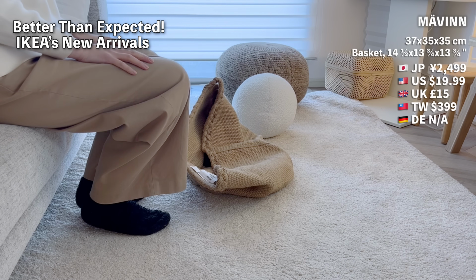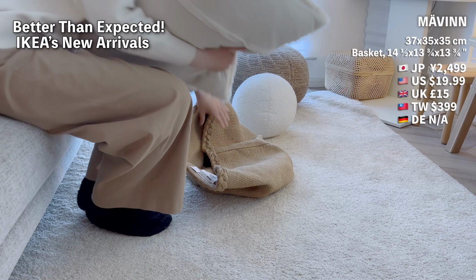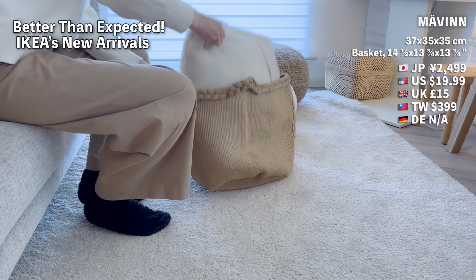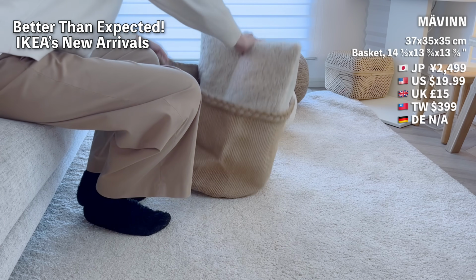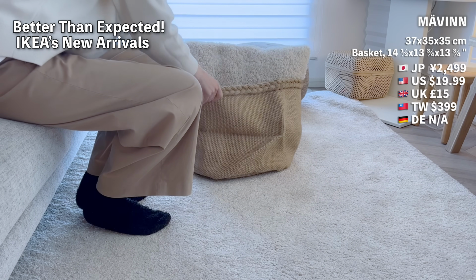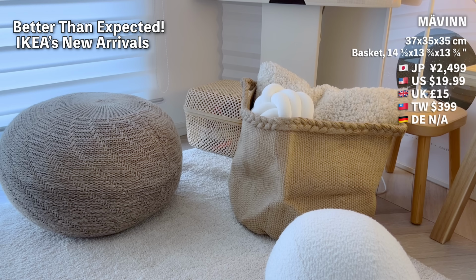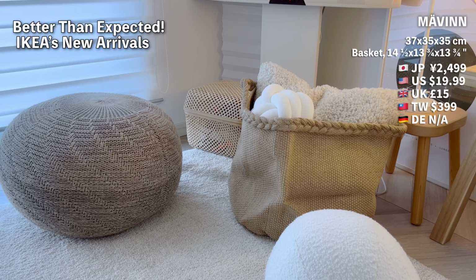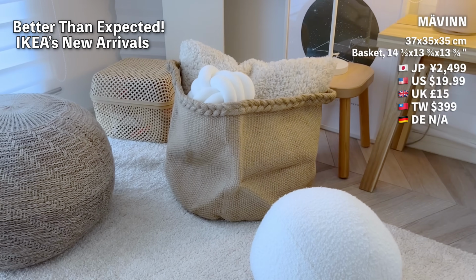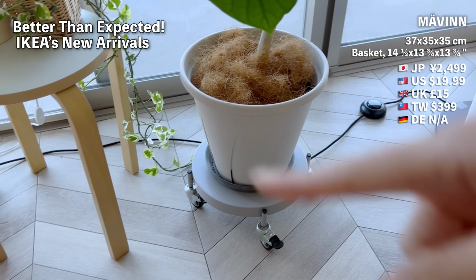For a moment, I considered returning it, but I decided to see if adding a cushion will help. With the cushion inside, it maintains its shape quite well. If you don't use it often, you can fold it up for storage, which is actually a plus. The design is adorable, and I think it'll look even better once the fold marks smooth out. The fine weave gives it a neat handmade look.